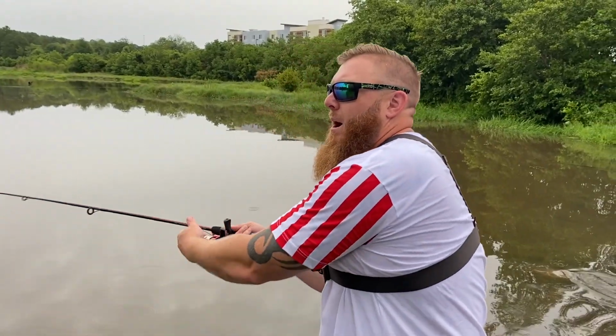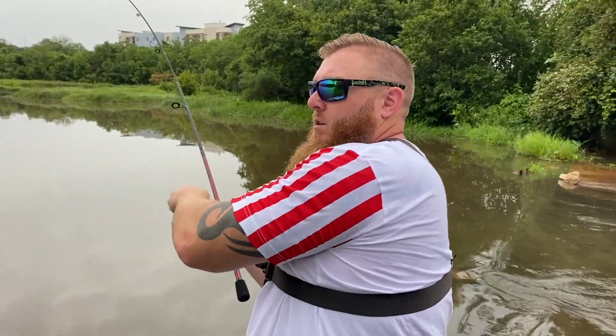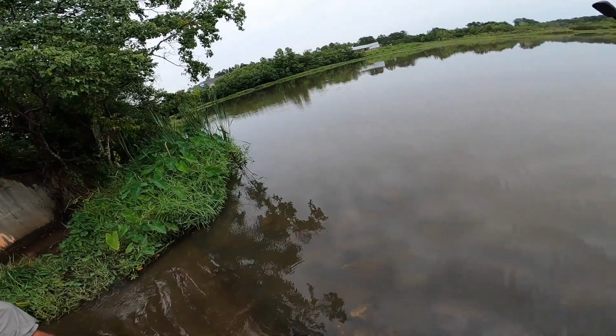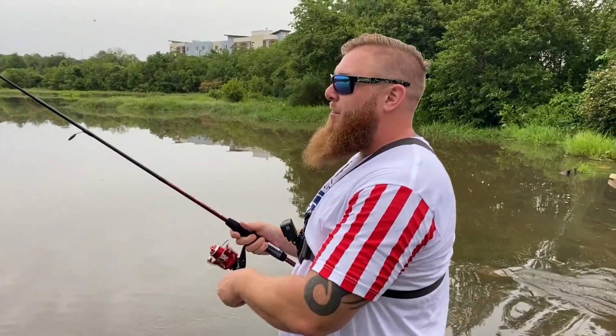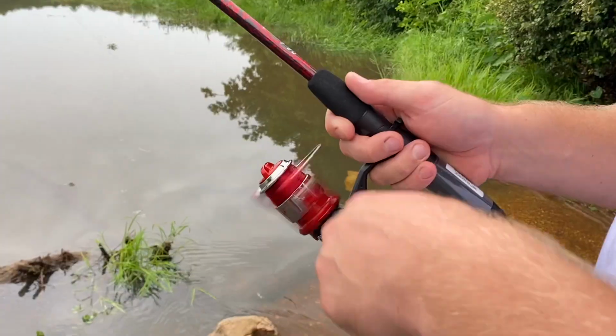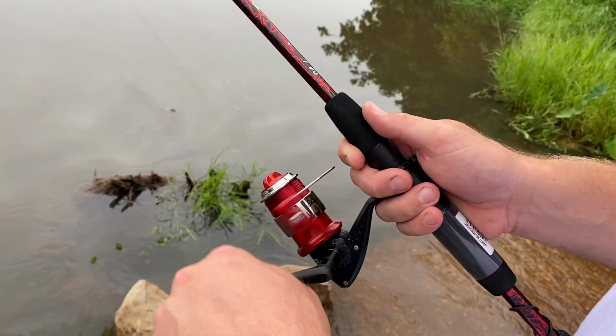So about the combo, oh wow, that was a really good cast. Whoa, what the heck just happened? Oh gosh, that was really weird. I thought I had a fish for a second because I got it right next to a brush pile. Anyways, about this combo, it's casting okay.